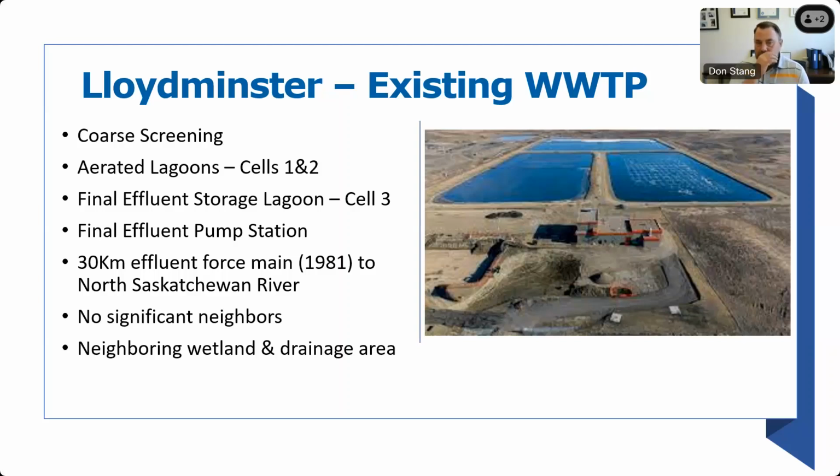And then there is a neighboring wetland. We call it our Neely Edmund Complex, which again is a wetland that flows stormwater. Specifically, 90% of the stormwater from the city flows through this wetland, and eventually hits the North Saskatchewan River about 60 kilometers to the east.